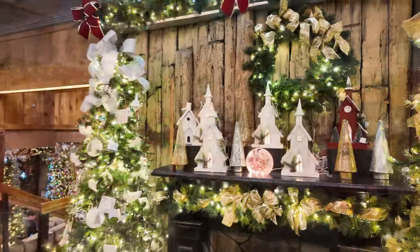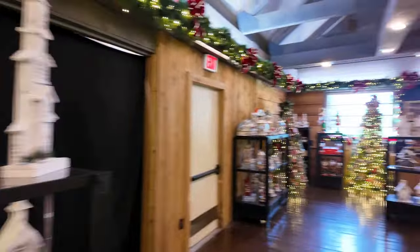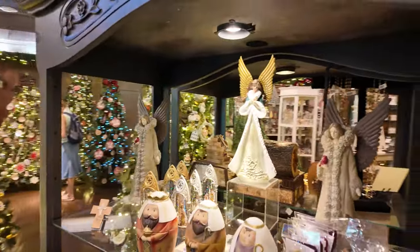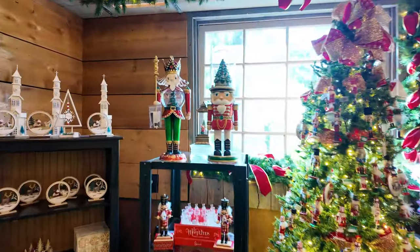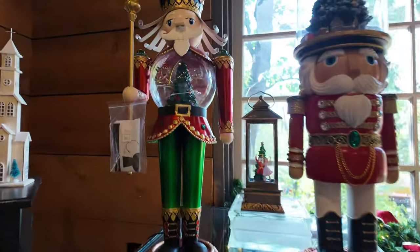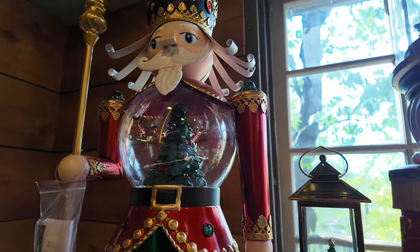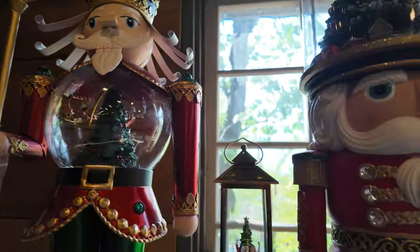It is so hot. All right, guys, let me give you a quick view of this Christmas store. They got all kinds of trees decorated. Tons and tons of different ornaments in here. Lots of other Christmas things, statues and stuff to adorn your mantle above your fireplace, little Christmas houses. And they even have nutcrackers. And check these out, these are interesting. It's like a snow globe nutcracker here, except instead, it's got lights and it looks like a Santa Claus and reindeer that circle around.